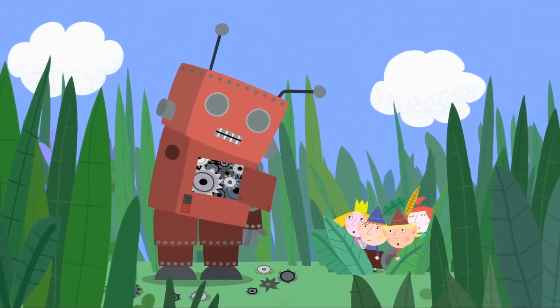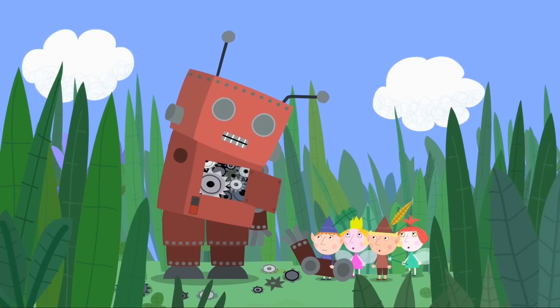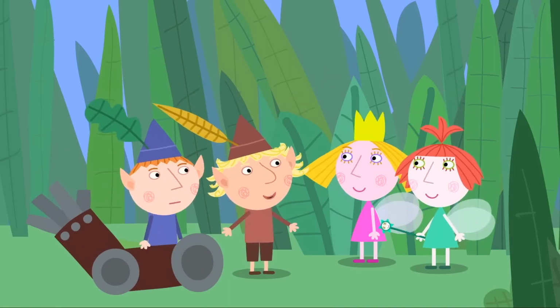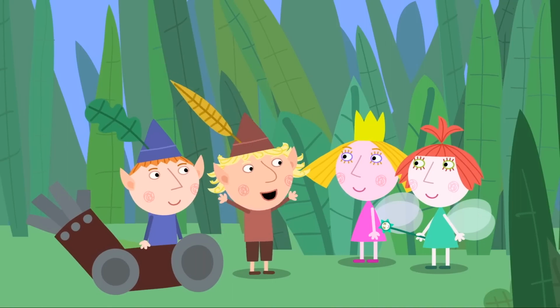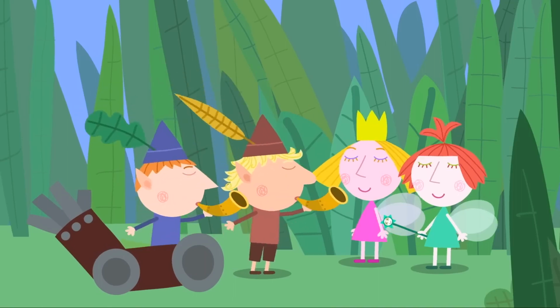Wow! What's that? It's a toy robot. Ooh! It's a bit broken. We can mend it with magic. No thanks, Strawberry. We'll fix it the elf way. Elves are very good at fixing things. And we're elves!